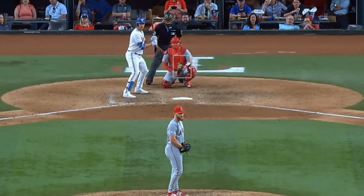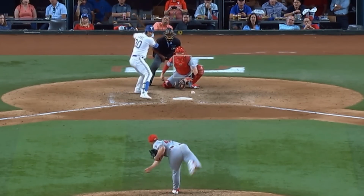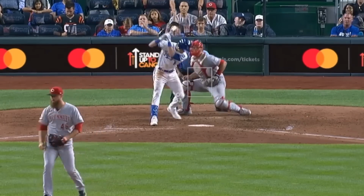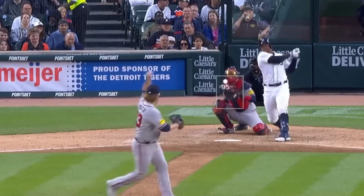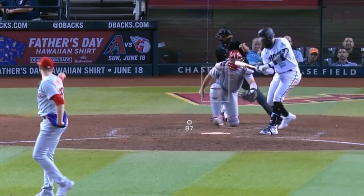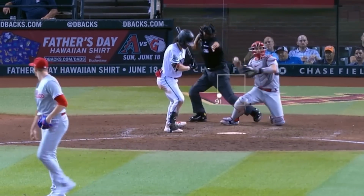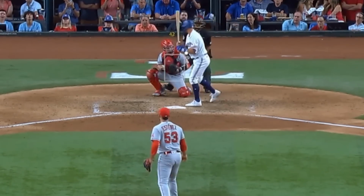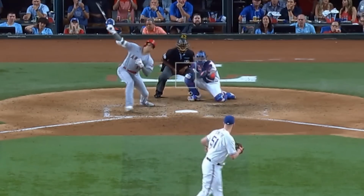Now on to my filthiest relievers. Sam Bachman had this nasty slider. Buck Farmer had this slider. A.J. Minter had this fastball and changeup. Jeff Hoffman had this nasty slider and splitter. Carlos Estevez had these heaters. Will Smith had this wicked slider.